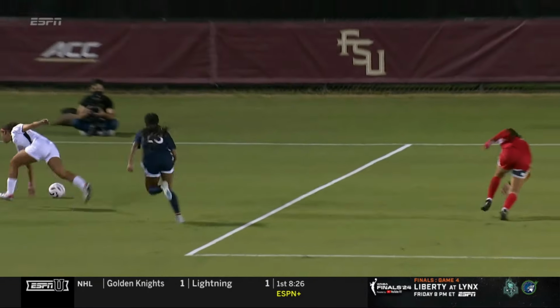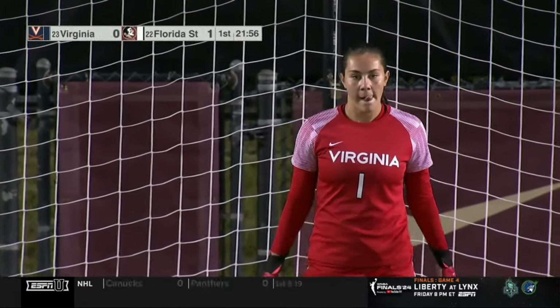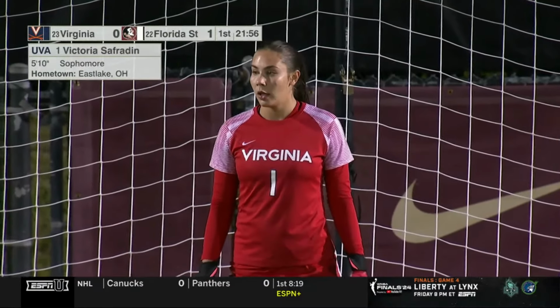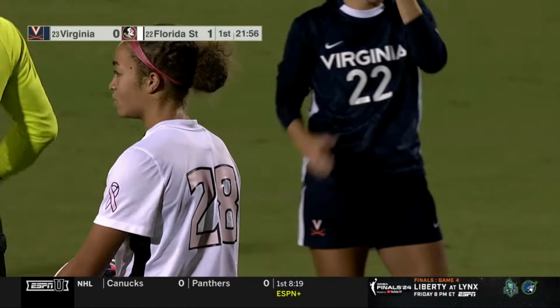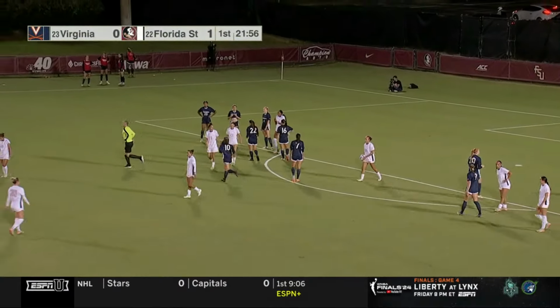I mean, listen, she does get a hold of Washington. It's one of those things you could see it called. It's clear she is going for the ball. Does she get it? Not really. And now she's going to have to face a penalty. This will be the first one that Virginia has faced this season, unless they opt to review it here, which it looks like that is happening.